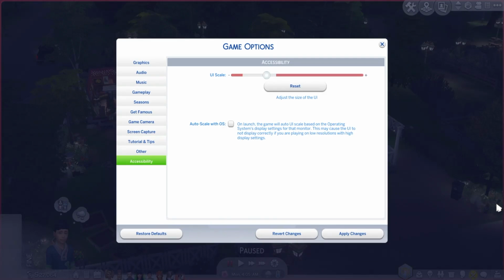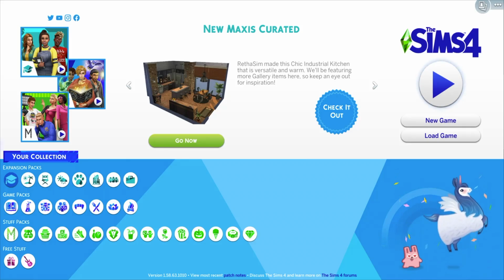Personally, I have it set to slightly larger than the default, just so that it is a little bit easier to read the text. But yeah, I think this is a really cool feature, and definitely will make the game more accessible to everybody. You may have noticed that the main menu also got an update.